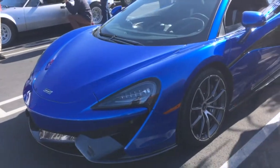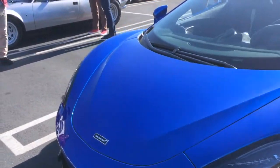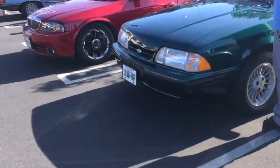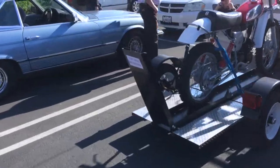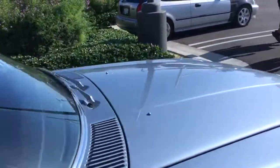Beautiful blue McLaren sitting here. Isn't that lovely? 570S. Love that colour. Next to another Pantera. And then we've got a Mustang. And then we've got a Lincoln. And then a great looking Husqvarna on the back of that trailer. Mercedes.